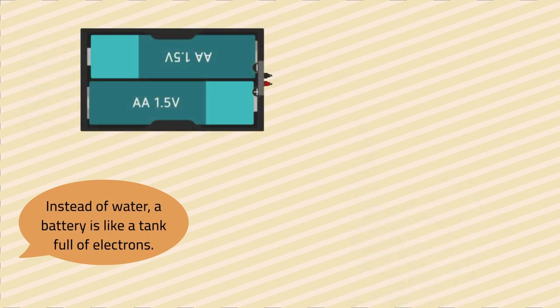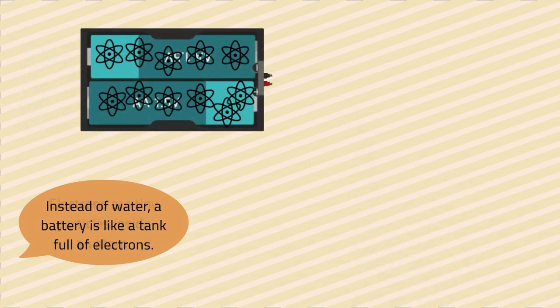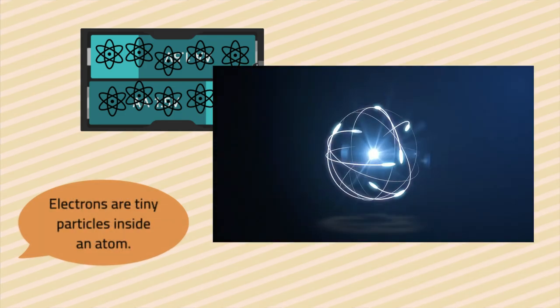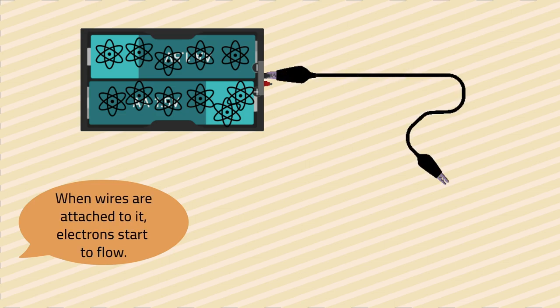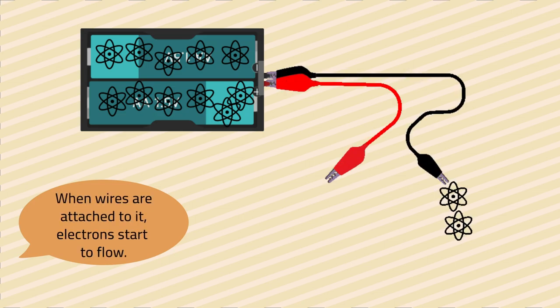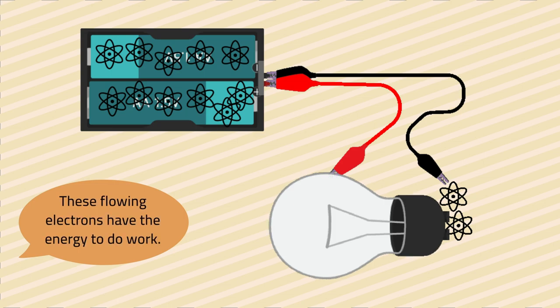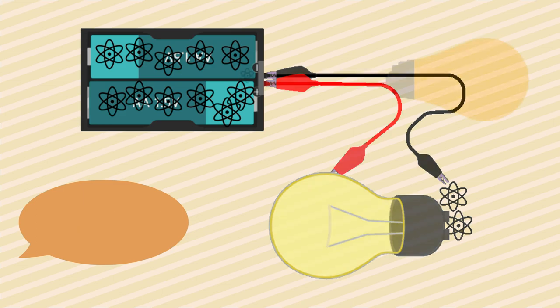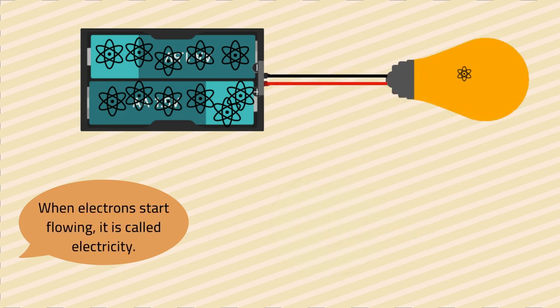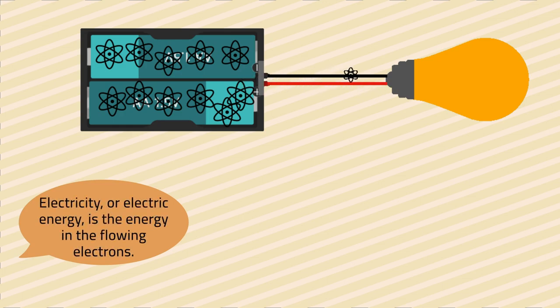Instead of water, a battery is like a tank full of electrons. Electrons are tiny particles inside an atom. When wires are attached to the battery, electrons start to flow. These flowing electrons have the energy to do work. Like, light a bulb or run a motor. When electrons start flowing, it is called electricity. Electricity, or electric energy, is the energy in the flowing electrons.